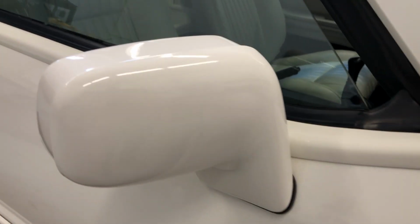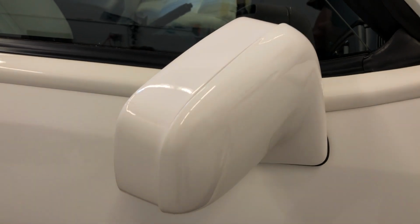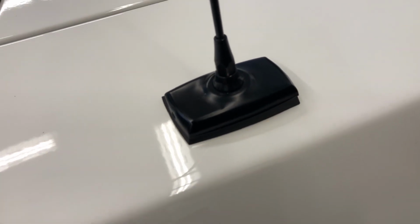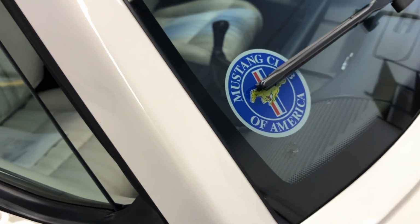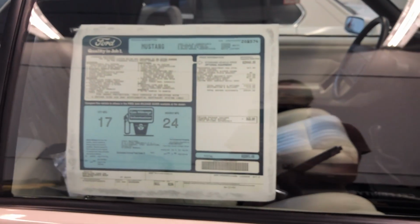We did not look at this passenger side mirror yet. Let's get a good look at it. Beautiful. Here's your antenna. I'm hoping that I'm picking out things here that you wouldn't normally take a look at or care about. I'm trying to cover every angle. And check this out. We've had a lot of fun with this car. This window sticker is rumored to never have been removed from the car.